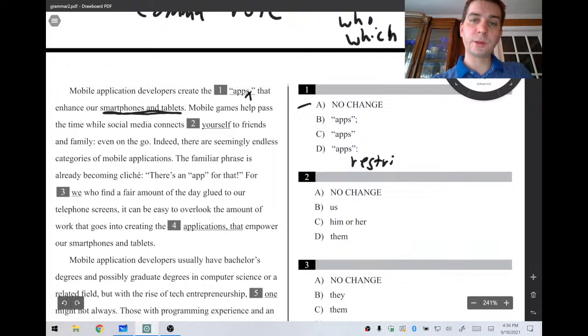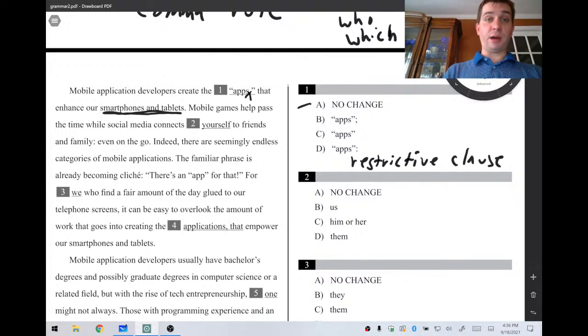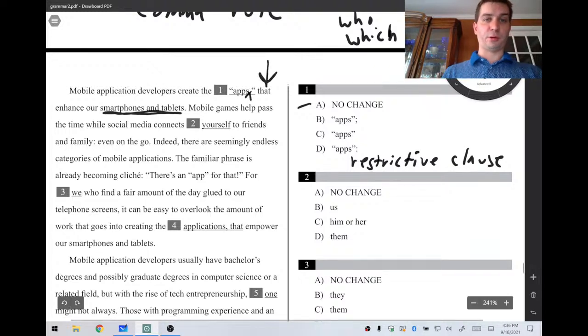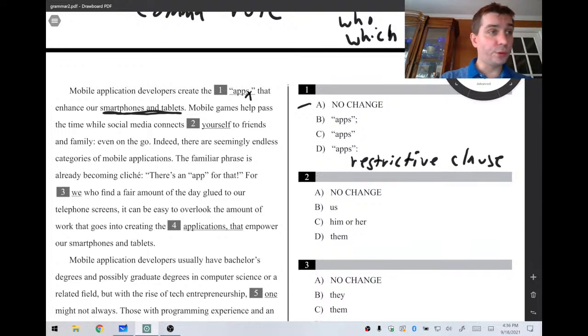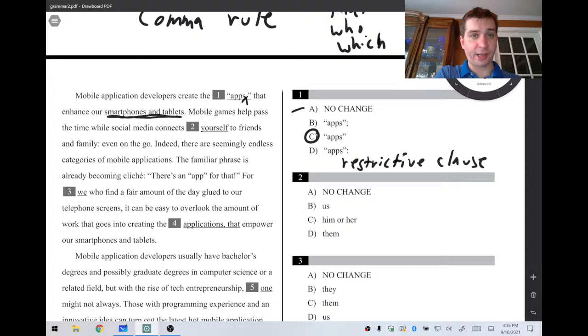And I said that with the restrictive clause, you should not see a comma in front of your restrictive clause, and you definitely should not see a comma in front of the relative pronoun that in a restrictive clause. That's a no-no. So this one is just answer choice C. No comma. I have restricted applications. I'm only talking about the mobile ones. I'm not talking about the desktop applications. So because I have restricted the referent apps, there would be no comma.